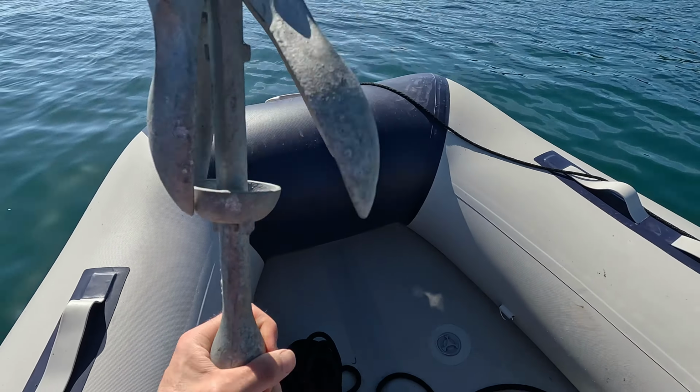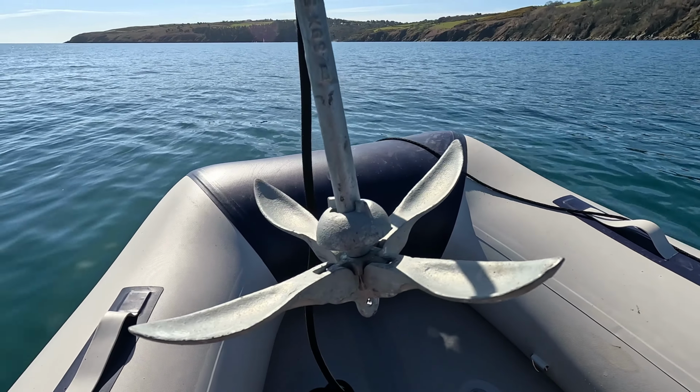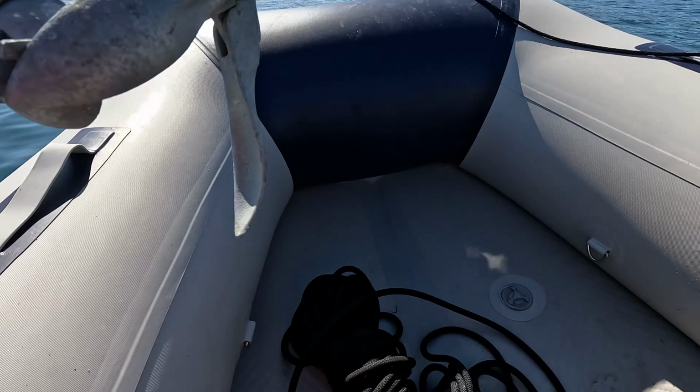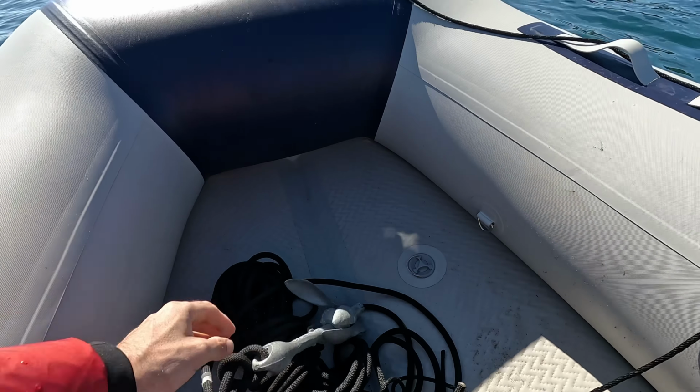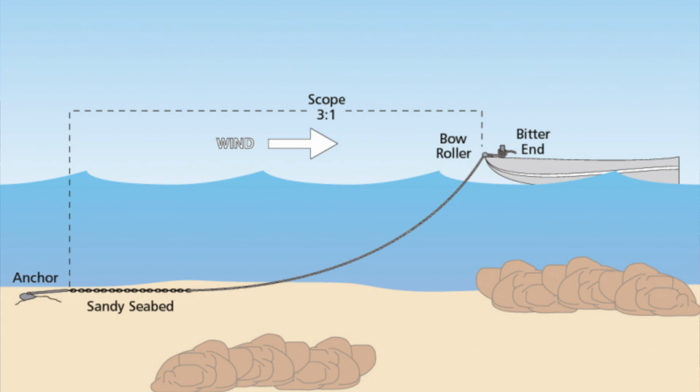There we go, guys. There's a quick look at my anchor system. It's just the anchor from the Warrior, on rope only. I need to put a chain on the end, but to be fair, I've got about 40 meters of rope there. The general rule of thumb is, for however deep you are, you put your anchor out 3 times that amount, and then it shouldn't drag. Let's go.